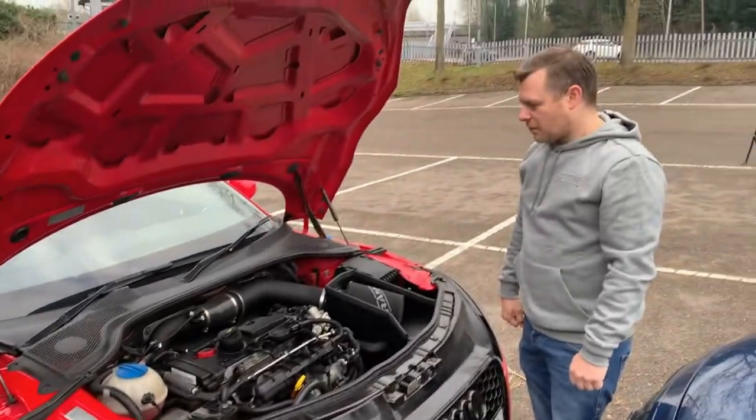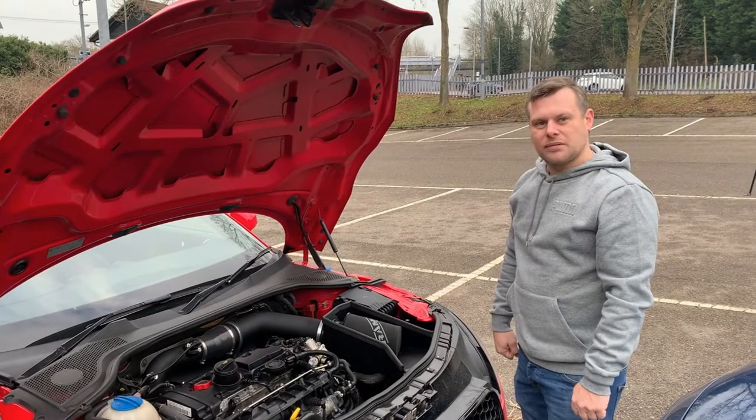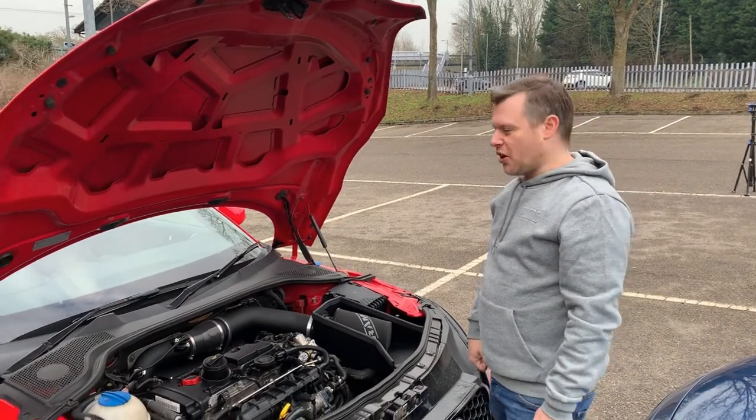Well, I reckon we should get these cars back on the road and let's see what they look like to drive. Yep, cracking.